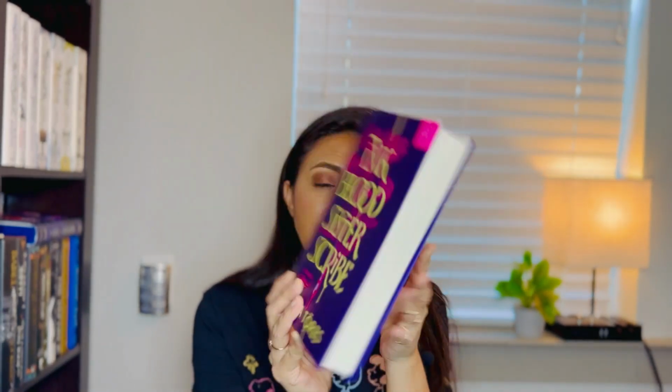Another one that I got is Ink Blood Sister Scribe. Sorry, Ink Blood Sister Scribe, maybe I'm saying it wrong. This one was the June pick for the Book of the Month subscription, and it's a fantasy story. It's about these sisters, if I'm not mistaken, who are guardians of this library, and they are both different, and they need to protect this library. Usually we don't see too much fantasy on Book of the Month. Most of the time they are thrillers or mysteries or romance or regular fiction stories, but this time we have a fantasy. I'm still interested. It's about a library that they need to protect.